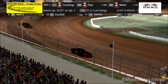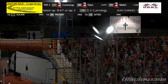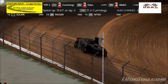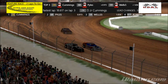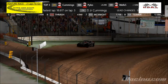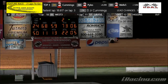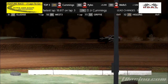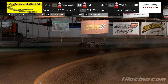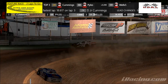And yellow flag out as you see a car off the racing surface. And with 2 laps to go, the yellow flag will fly. And that is actually Chris West running into a problem. And again, he just hopped the berm. That's all it took. He got in the wall a little bit down there. Not too bad.